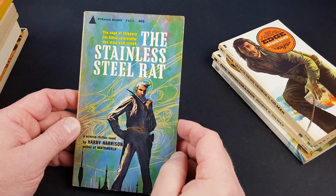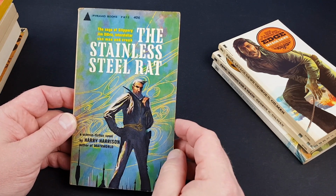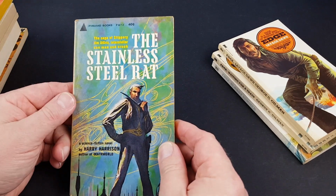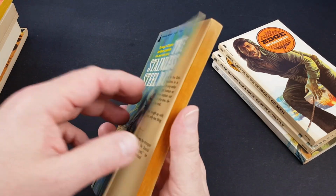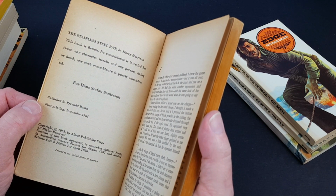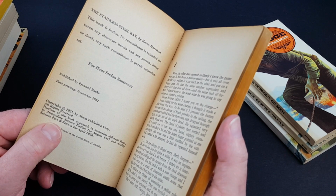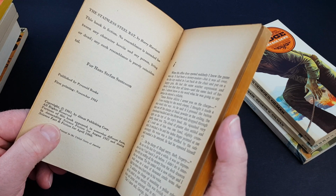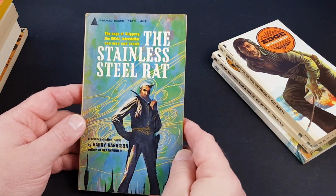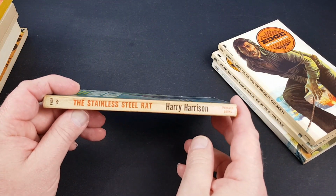This one's really nice. This is an American Pyramid book, and it's the first in the Stainless Steel Rat series by Harry Harrison. Now, this is the original US printing by Pyramid Books. It was quite some time back, this one. First printing November 1961. And it says, portions of this book first appeared in Astounding Science Fiction, August 57, and Analog, April 1960. So that would have been, I guess, the true first appearance of Slippery Jim DiGriz, but this was the first book in book form.